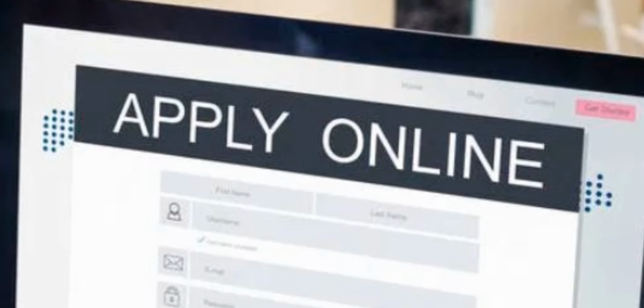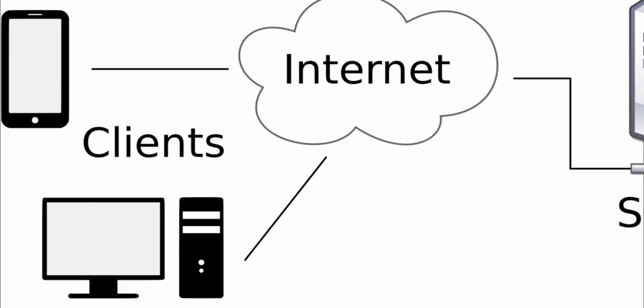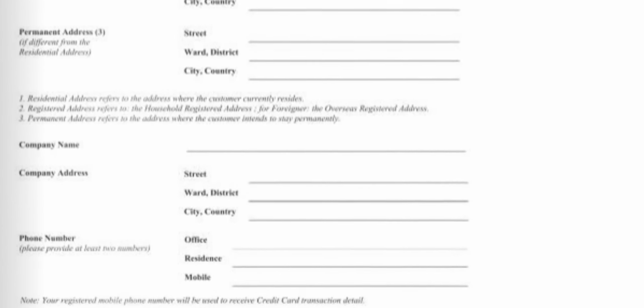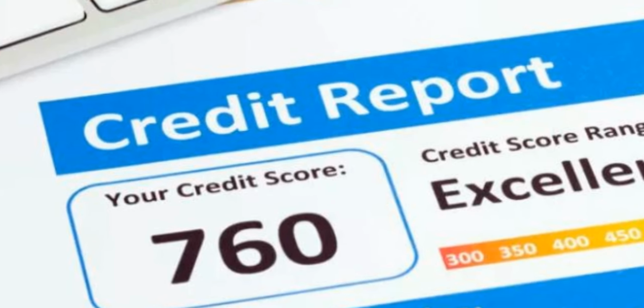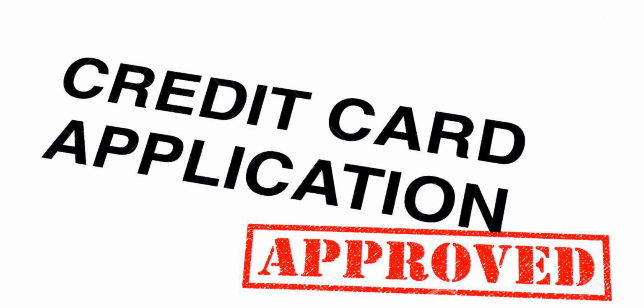So what usually happens when you apply for a credit card, these days it's all done online. When you hit the submit button, the contents of your application get sent to a server which belongs to the financial institution, and they have an automated system which looks at the data in your application form, your date of birth, your name, your address. It checks your credit file, and it also looks at various pieces of information in your application form. It then decides very quickly, within seconds, whether or not you're going to be accepted, and what your credit limit is going to be.